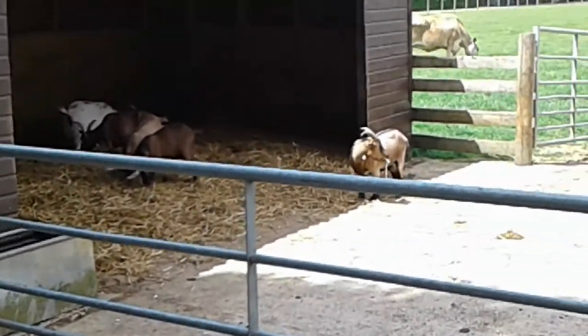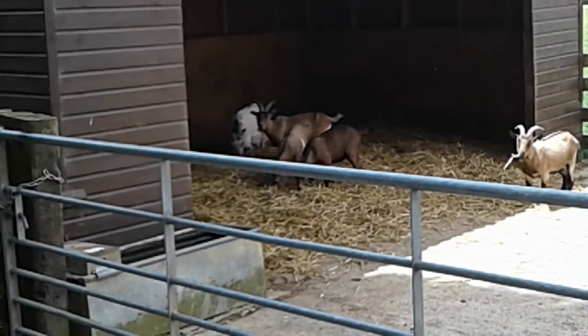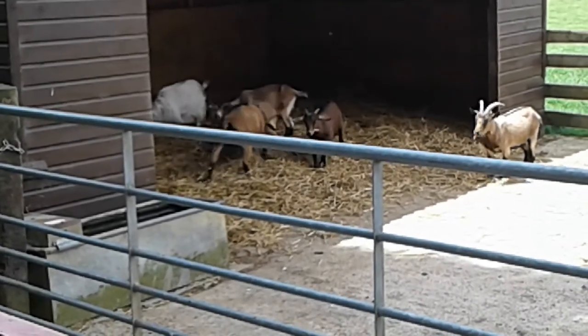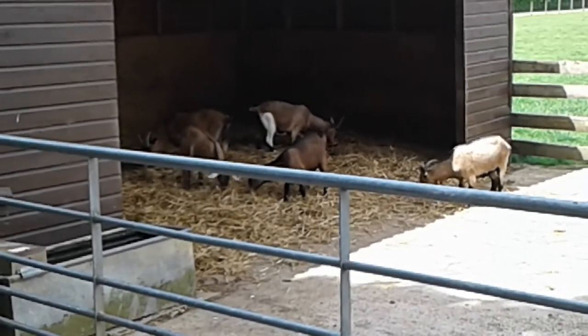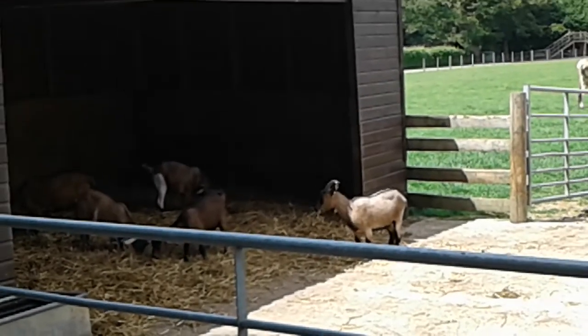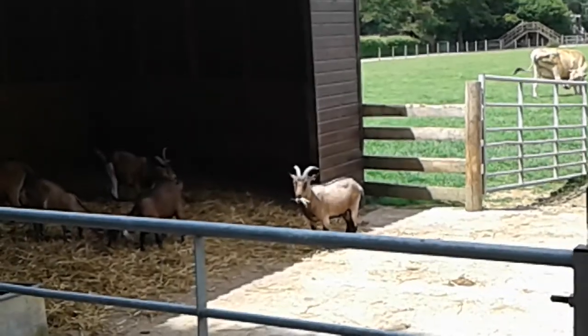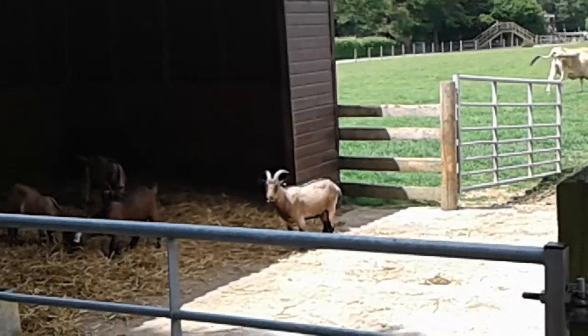So the dark one and the lighter one with the horns just at the entrance there, they are called Izzy and Lizzy, and their mummy is behind them. They're actually bigger than their mummy is now, and the reason for that is Lester, the Anglo-Nubian we saw on the way up, managed to make it over two electric fences and find Diddy, who was in season at the time. They had a little party together and thus became Izzy and Lizzy.